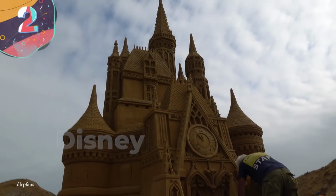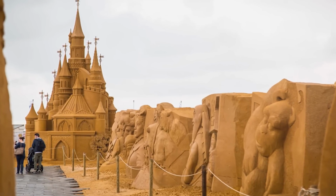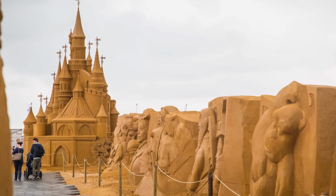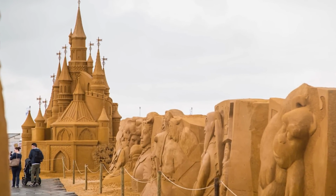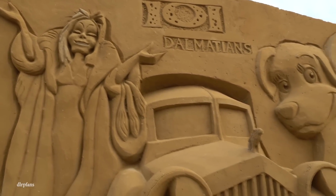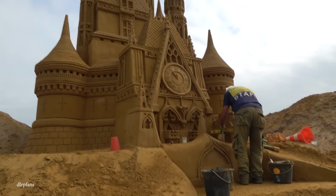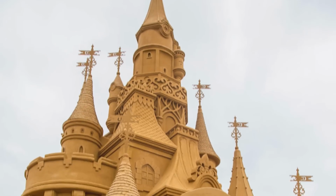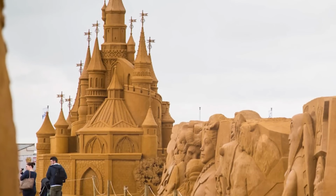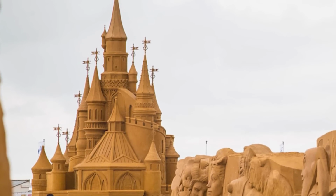Number 2. Disney Cathedral. This sandcastle creation was built at the Disney Sand Magic in 2017, where artists were tasked with recreating some of the most memorable scenes from the Disney catalog. While each creation is astonishing in its own right, it was the cathedral that managed to stand out from the rest. The attention to detail here is so superb that it almost looks like the real thing.